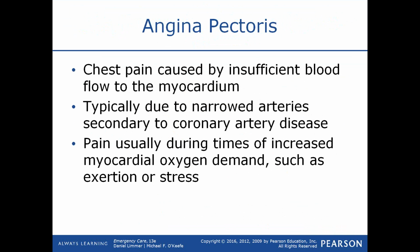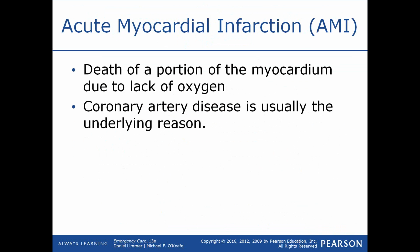Angina is chest pain that is caused by insufficient blood supply to the heart muscle itself. It's due to narrowed coronary arteries. The pain usually comes on when the need for oxygen increases, such as exertion or stress, and ends or stops when you stop the activity and rest.